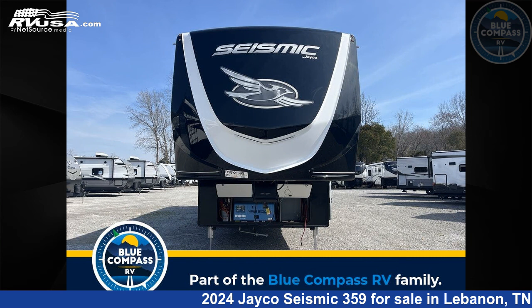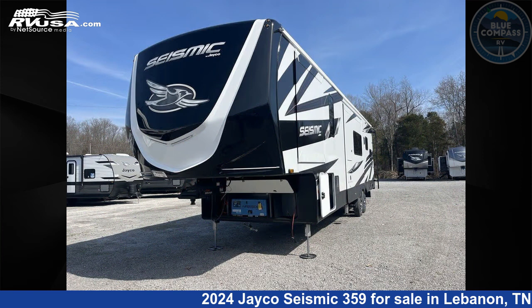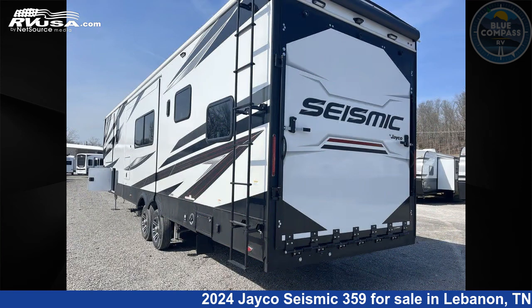This 2024 Jayco Seismic 359 is a toy hauler RV. It is located in Lebanon, Tennessee, 37090 and is offered for sale by Blue Compass RV Nashville.